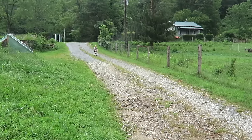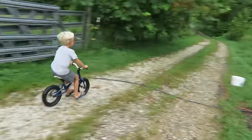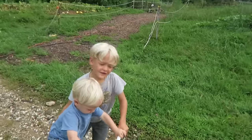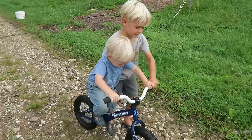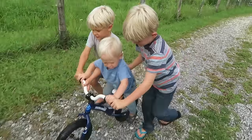Here comes Josiah flying on the Y bike. Woo! You giving little brother some help? That's nice. Now that's teamwork, guys.